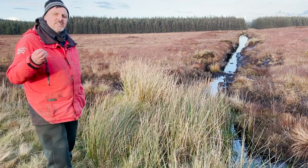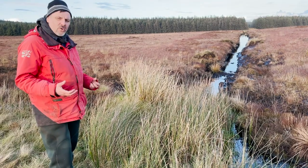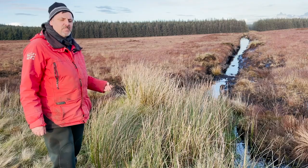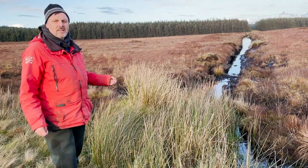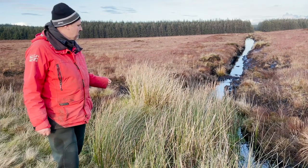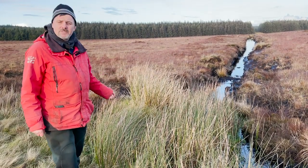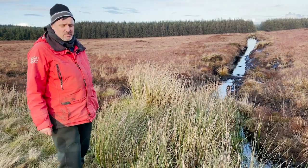The vegetation that would naturally be present here, notably the mosses that store and release the water, cannot survive if the water table is more than 10 centimeters below the ground surface for more than a few days. So as a result of this drain, what we've seen is that the mosses have died back, and in their place we've got some grasses, but by and large what we also have is bare peat. And that's a real problem from two perspectives.